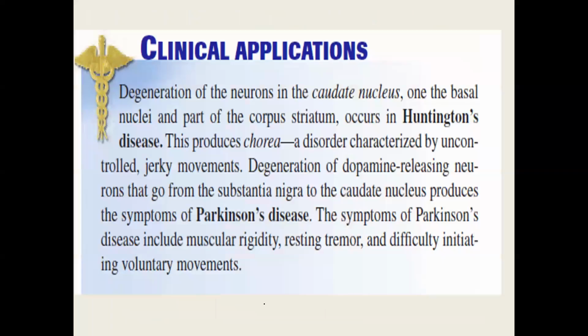We don't know. Okay. So degeneration of neurons in the caudate nucleus, one of the deep cerebral basal nuclei, occurs in Huntington's disease. It produces chorea, which is a disorder of uncontrolled jerky movements. I think that the fancy word for it is dyskinesia. All right. And then they talk about Parkinson's, but Parkinson's has nothing to do with the caudate nucleus. Okay.